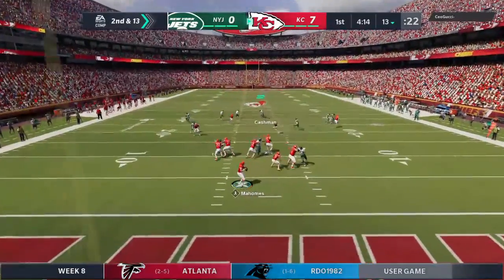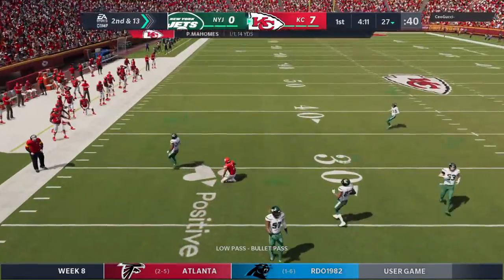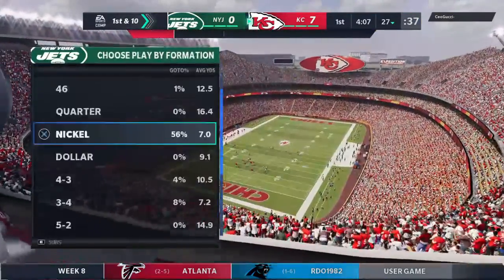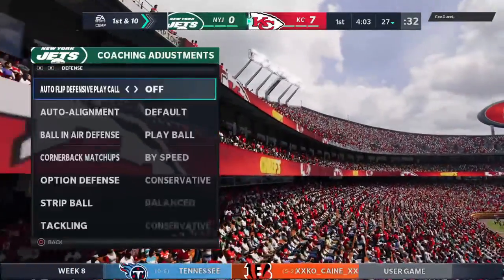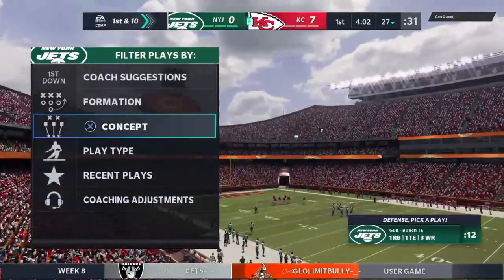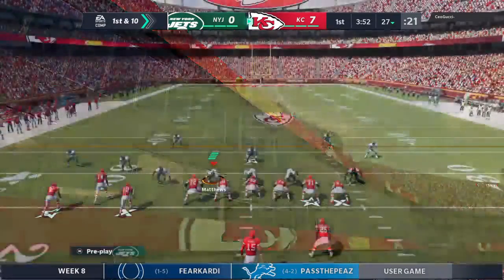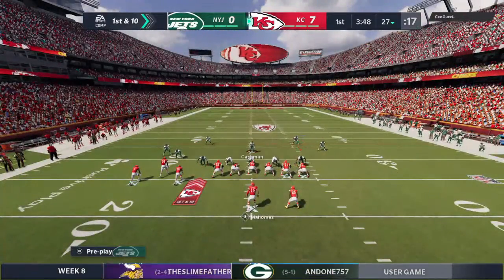Now on 2nd and 13, Mahomes. And he's taken down, but not before he gets this across the 25-yard line. Give him 14 on that one and a 1st down. Well, remember, they tried to give him the ball and let him run on the last play, but I think the light bulb went off in their play caller's mind, and this time they get it to him the more conventional way, and it's much more successful as well.